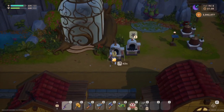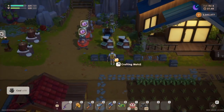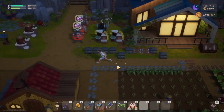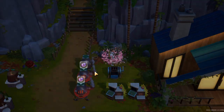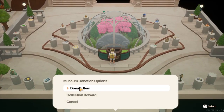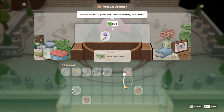I think we take it to the museum right now. Actually, why walk there? I mean, like a peasant. When we could bamf there. And drop the sea bass in. 281.